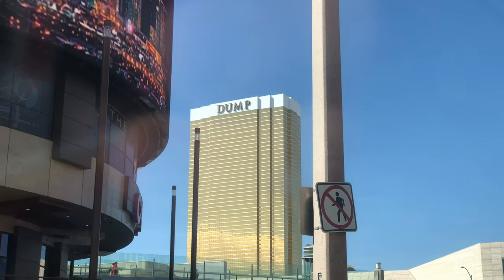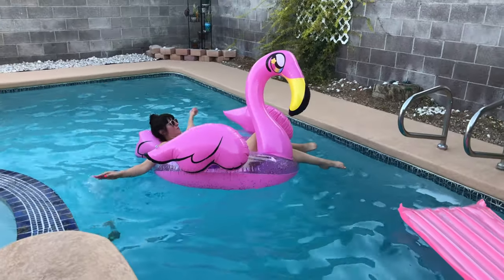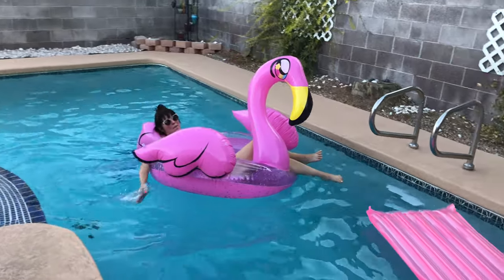Also, I noticed they changed one of the names of the hotels. I think it fits. But once we got to the Airbnb and settled in, first thing we had to do was jump right into the pool.